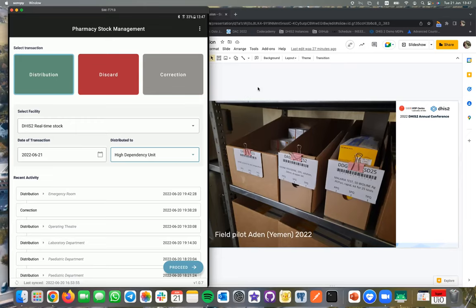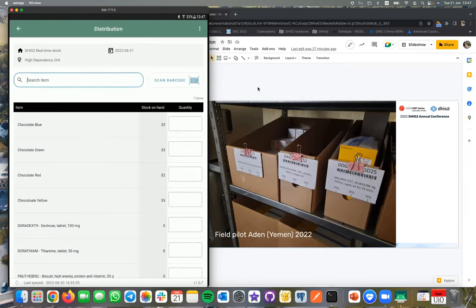So you select high dependency ward, then you go to proceed. And then this is basically the stock we have. So we have four different types of chocolate, very special pharmacy. You want to work in this one. So you can see at the top of the mobile app, you can see it's in green.